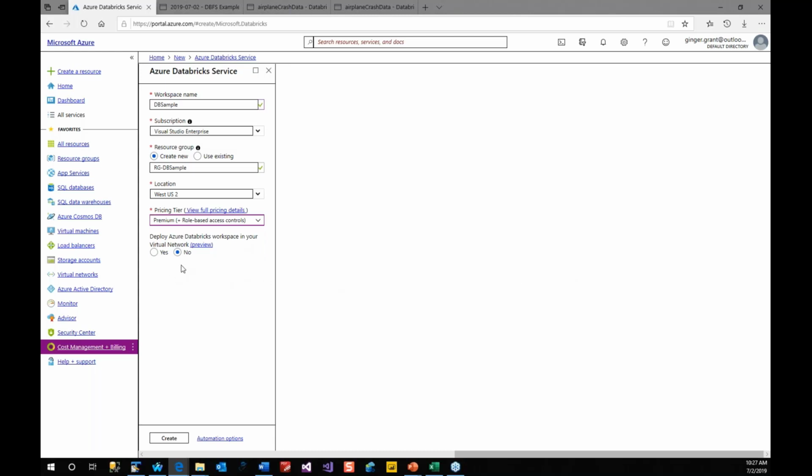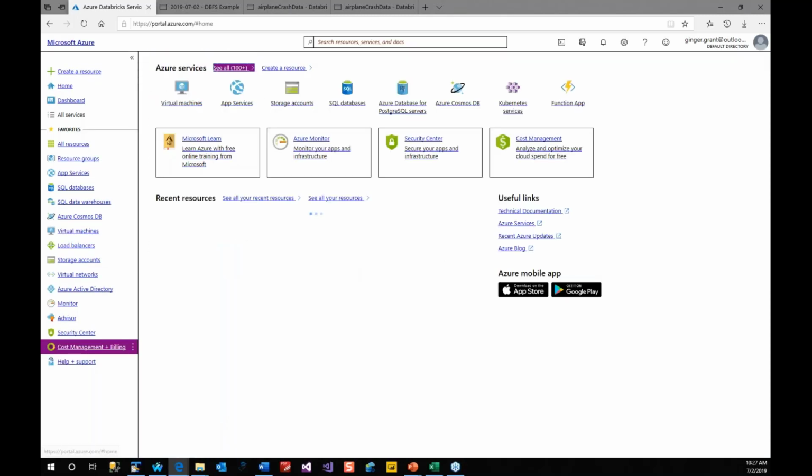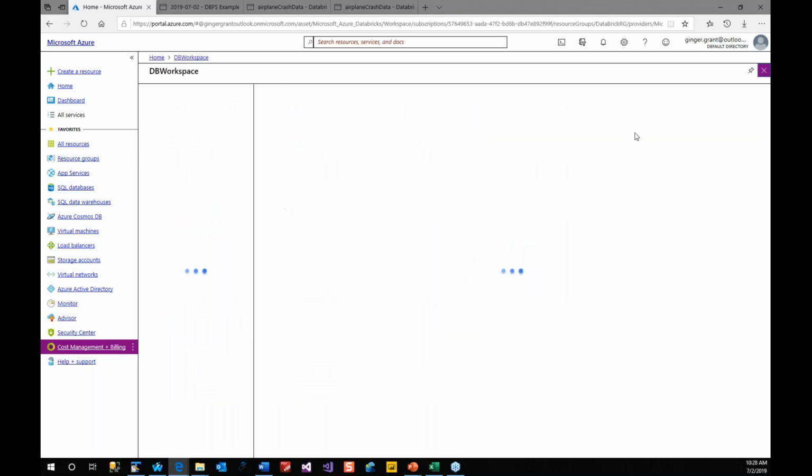And it's going to ask, do you want to deploy it in a virtual network, which is a new preview option. Generally speaking, I don't use Databricks with virtual networks, so I always click no. Now, if I said create and waited 20 minutes, I would have this workspace. I'm going to go ahead and discard this. So let's take a look at the workspace that I have created in the past.